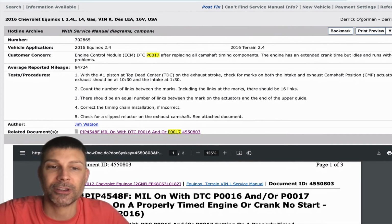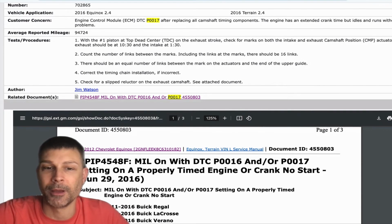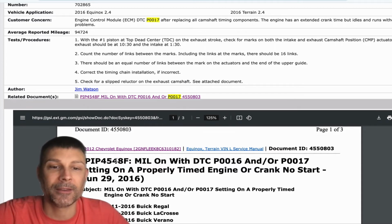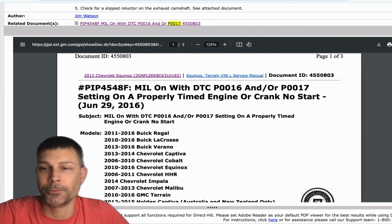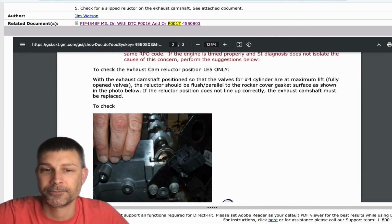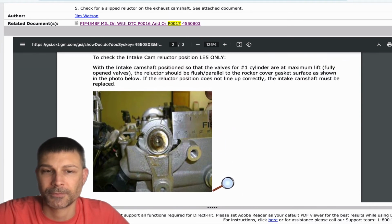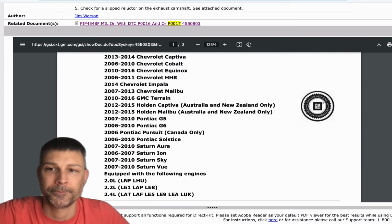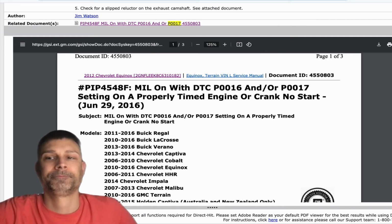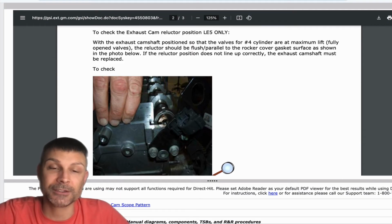See document. There's actually a factory technical service bulletin that was released for this problem by GM. The TSB is PIP 4548F, as in Frank. Okay, so is there a recall on that then? Nope. Recalls are different than TSBs. The actuators inside of the timing chain cover, yep, that's what I was thinking. So if you were going to check all of that, can you just replace the actuator that's in there? The phaser you can remove from the camshaft and replace separately.